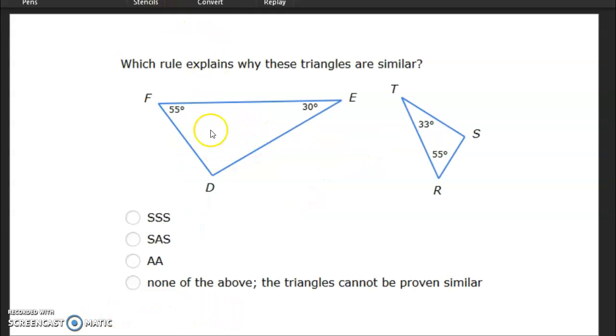One's pretty similar. So it says, why are these triangles similar? So we do have an angle that's 55 degrees, and over here we have one as well. But here we have one that's 30 degrees and one that is 33. So because this one is 33 degrees, it's actually a little wider. So a lot of the time in this IXL, it's going to be none of the above. They're not similar. They don't have two identical angles.